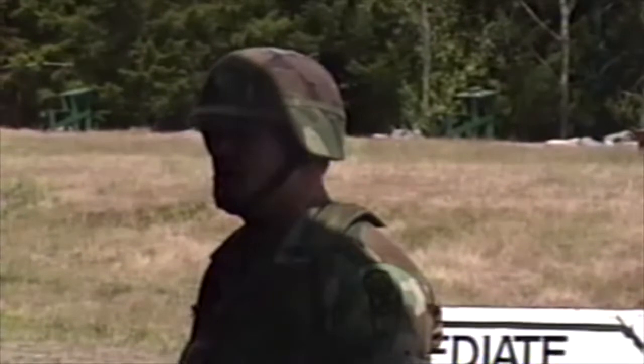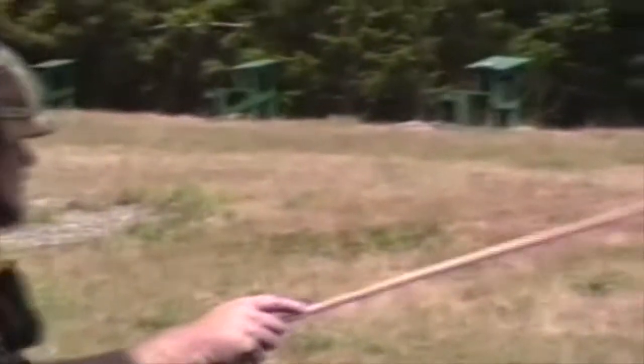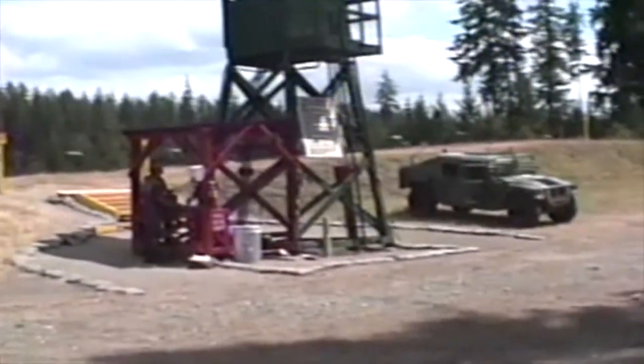I'd like to welcome you to Range 4 Field Fire. Now, I'll be covering 3 areas this afternoon: range orientation, range procedures, and range safety briefing. First, let me orient you to the range. To your direct front is the firing line. To your right front is the range tower. To the left of the range tower is the ammo point. It's that red thing attached to the tower.